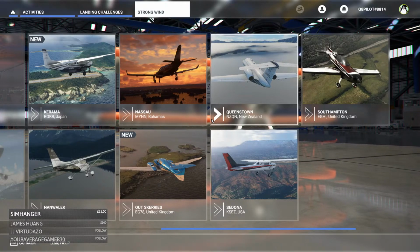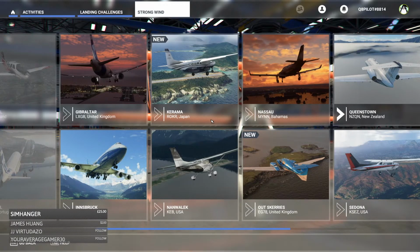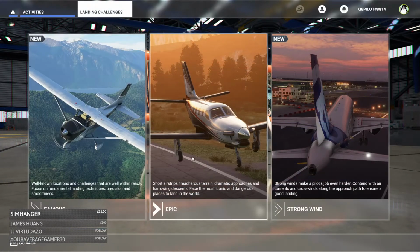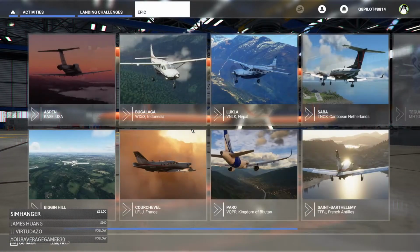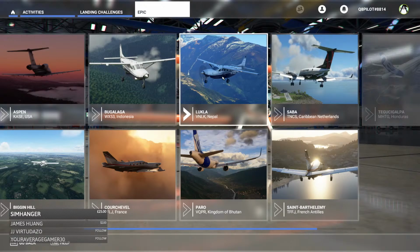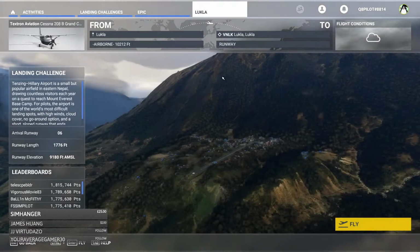Lukla. Monisha, is there a landing challenge there? If there is, let me know. Where can I find it? Because I am not sure. Is it here, in the Epic? Let's see. Ah, there it is. That's the one. Right there. All right, let's try that.